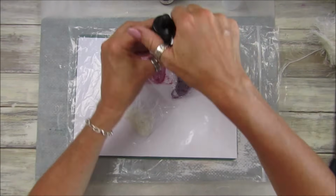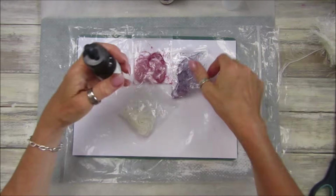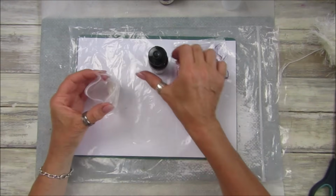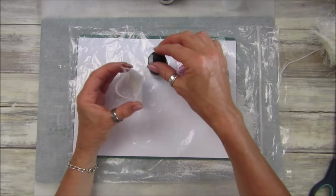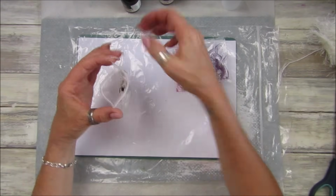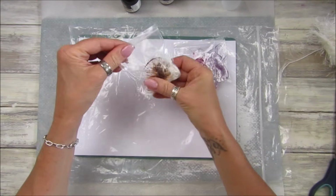There we go. I'm going to just open this one. Oh, that's easier to open. So this is just the burnt umber. Burnt umber, I think it is, yes. So I don't want this to be too dark. Let's see.